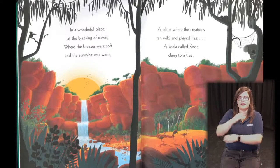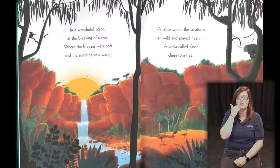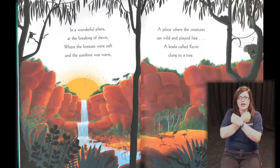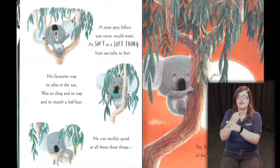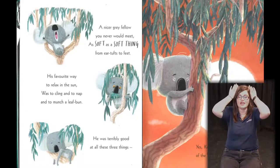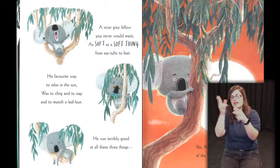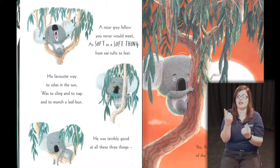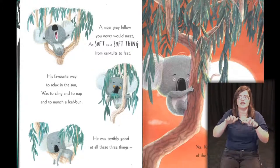In a wonderful place at the breaking of dawn, where the breezes were soft, and the sunshine was warm. A place where the creatures ran wild and played free. A koala called Kevin clung to a tree. A nicer grey fellow you never would meet, as soft as a soft thing from ear tufts to feet. His favourite way to relax in the sun was to cling and to nap, and to munch a leaf bun. He was terribly good at all three things. Yes, Kevin was king of the staying still kings.